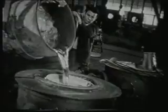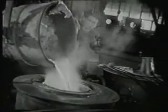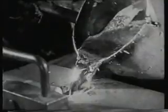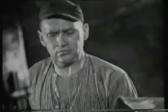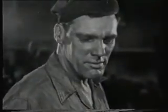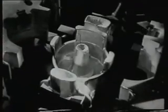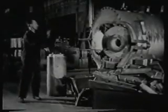Included in the vast BMW works is a large modern light metal foundry. Here, a crankcase for a single-cylinder motorcycle engine is being cast. Uniform quality is of utmost importance, as, for example, these high-grade smooth castings.